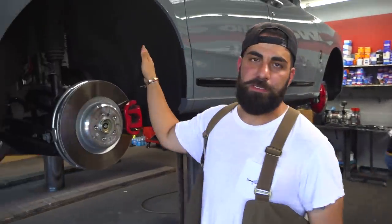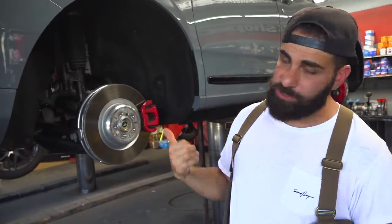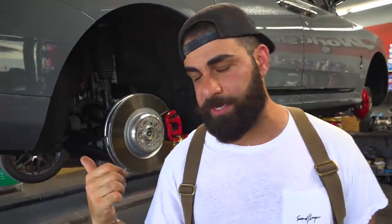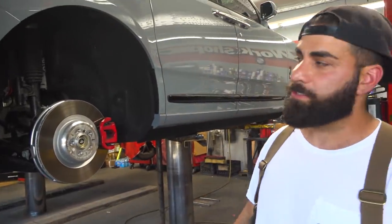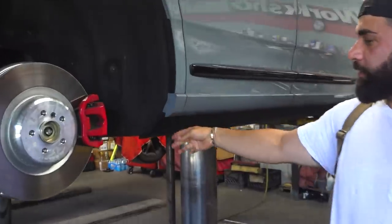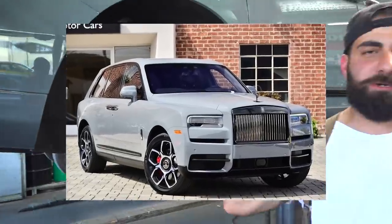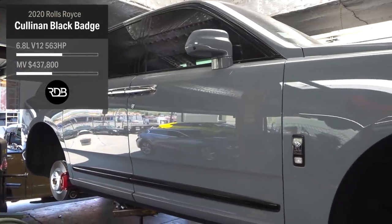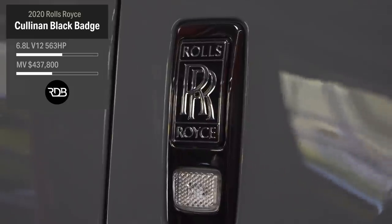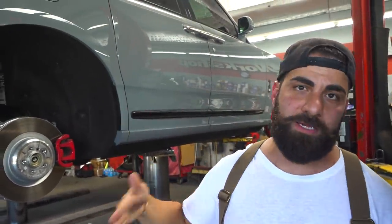Right here behind me on the lift is this beautiful 2020 Rolls-Royce Cullinan Black Badge Edition. This is not a regular one. This is a special color from Rolls-Royce. It's called Burnout Gray, kind of like the Nardo Gray. Looks really nice. This car comes with black plastic underneath, and the back bumper and the front lower bumper are all black plastic. So all this stuff was sanded, smoothed out, and turned into paint. So we painted it Burnout Gray.